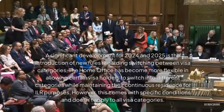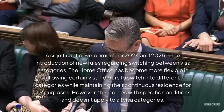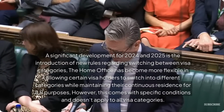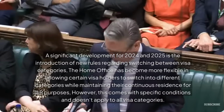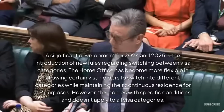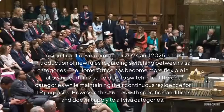A significant development for 2024 and 2025 is the introduction of new rules regarding switching between visa categories. The Home Office has become more flexible in allowing certain visa holders to switch into different categories while maintaining their continuous residence for ILR purposes. However, this comes with specific conditions and doesn't apply to all visa categories.